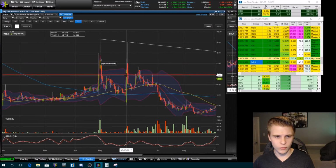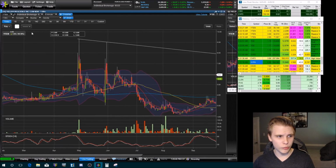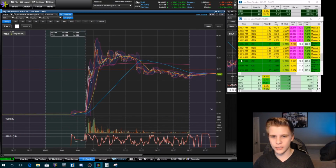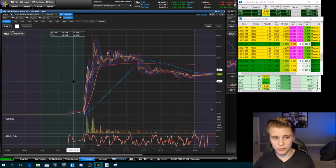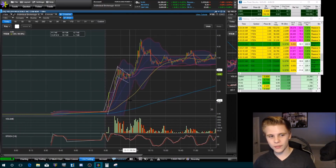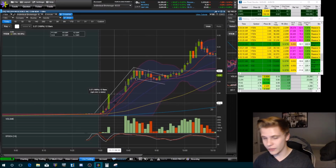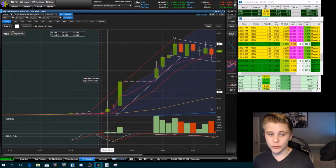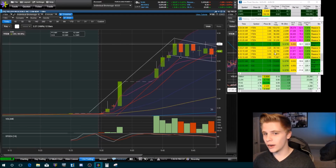So let's move back to the 1 minute chart. And this is the one that I got into because it had a really good flow. It was in my price range, and it looked like it was moving up very fast. The thing that I didn't consider, and the reason why I shouldn't have sold so soon, is because this was moving pretty heavily on very low volume.